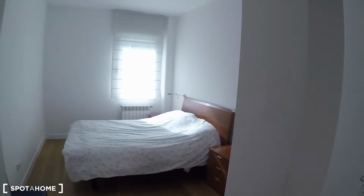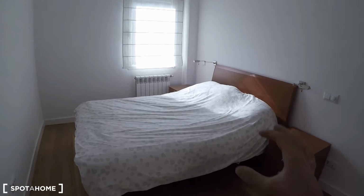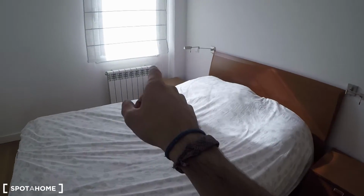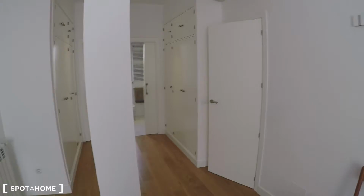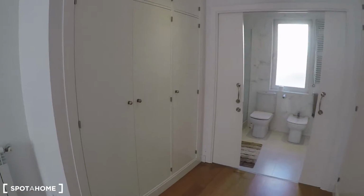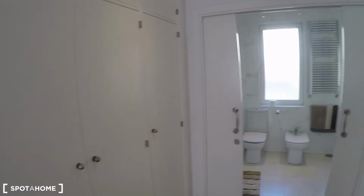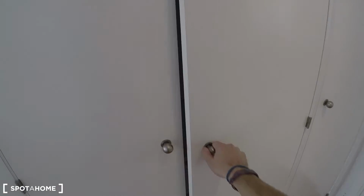Let's see now the master bedroom. This is bedroom number 3, which is definitely the biggest, and it comes with a double bed, 2 nightstands, a heating unit, exterior views, an air conditioner unit, and plenty of built-in storage. This bedroom can be for a couple. Check this storage. This side can be for one person, and the other side can be for the other person.